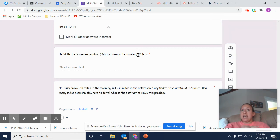29 tens. Think about if you had tens sticks in front of you, 29 of them. If you had 1 10 stick, you'd have 10. You had 2 10 sticks, you'd have 20. 3, you'd have 30. I'm just adding a 0 onto the end of however many tens I have. So if I have 29 tens, I'm going to have 290. Okay? We'll get into that a little bit. If that confuses you, don't panic. We'll talk more about that and little tricks to help you remember stuff like that later in the year.